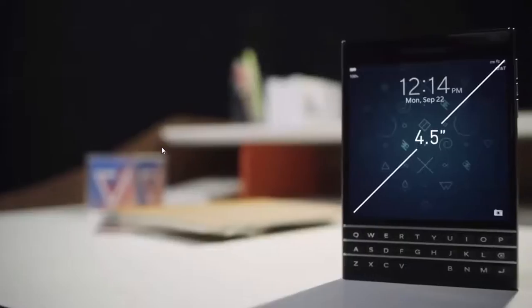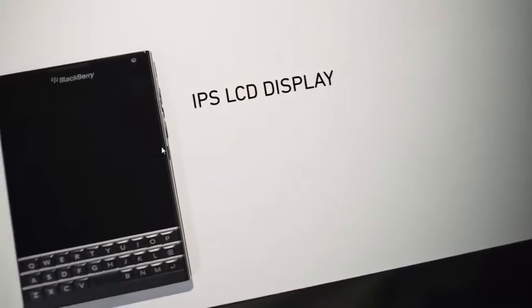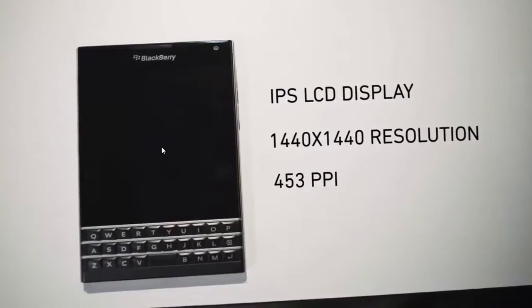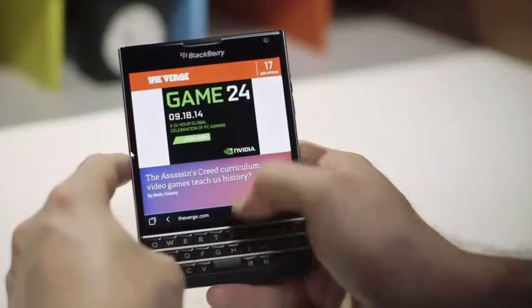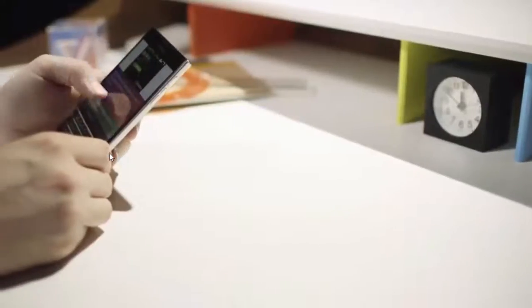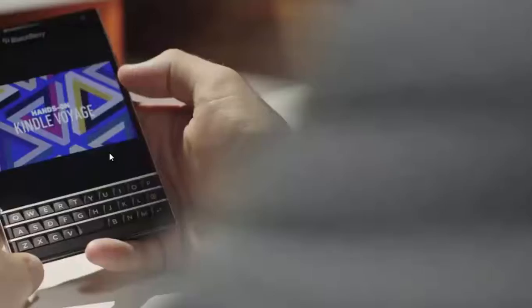Its awkward dimensions are thanks to its giant square display. It has a 4.5-inch high-resolution IPS LCD panel with 1440 by 1440 pixels and a dense 453 PPI. This phone is very awesome. It looks great. It's got wide viewing angles and no visible pixels, and you can really see a lot on this screen. It's great for reading, great for navigating spreadsheets, and great for filing through email.